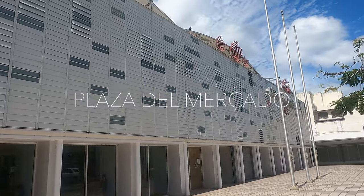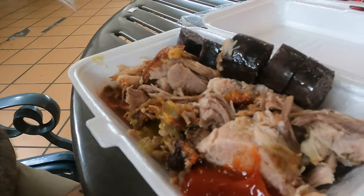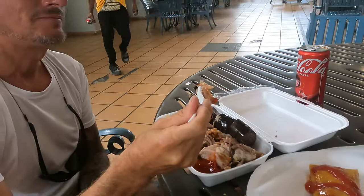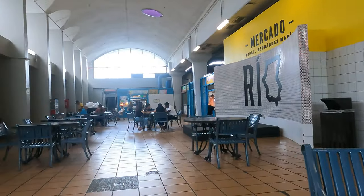We went to Plaza del Mercado in San Juan and enjoyed a delicious lechon. Slow roasted pork was incredibly flavorful, making our visit a true taste of Puerto Rican culinary tradition. We really enjoyed our time in San Juan, Puerto Rico, savoring the vibrant culture, stunning beaches, and delicious local cuisine. Now it's time to continue our journey and explore what's next.